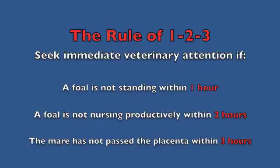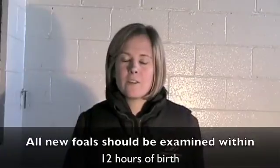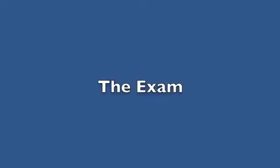As long as things go routinely and your foal seems healthy, you should call your vet first thing in the morning to schedule a new foal exam for that same day.